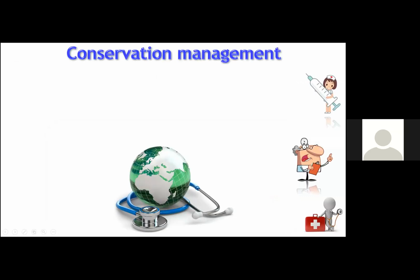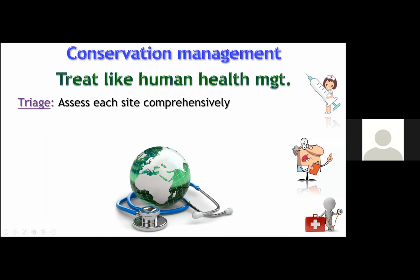And so the idea is that conservation management is very similar to treating human health management. First, you've got to do a triage. You've got to assess each site comprehensively. There's no point in putting in a conservation practice like no-till to control erosion, or a buffer, if there's no erosion coming off of that site. If it's not particulate phosphorus, you've got to find that out, understand the site through a visit, to at least start that process of what conservation practice may work best there.